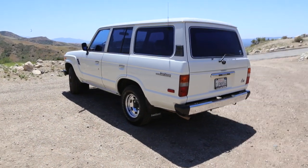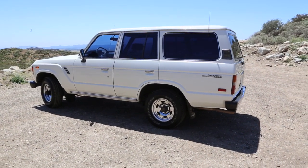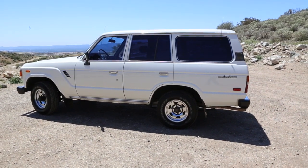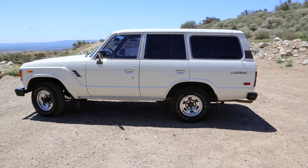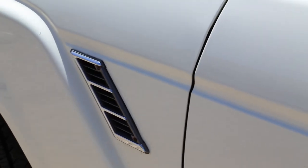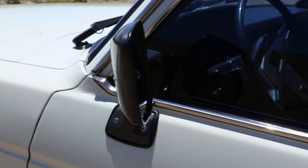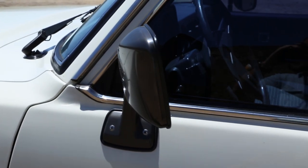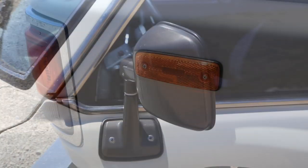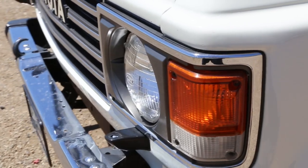It runs and drives quite properly as well. No odd vibrations, noises, or funk. It has been repainted. There's no evidence of any rust repair or accident history. I imagine it was just getting chalky like they normally do. When the truck was repainted, the client upgraded the rearview mirrors to these Australian spec 60 series mirrors, which are way better, much better visibility than the US spec.